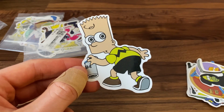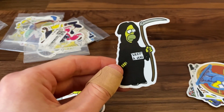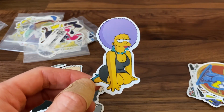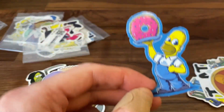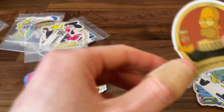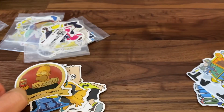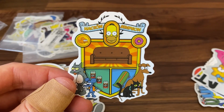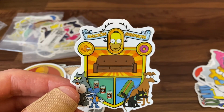Okay, so we have Bart as Charlie Brown. Grim Reaper Homer. Is that Patty or Selma? I always forget. Let's just move on from that. Oh, that's quite nice. A Lard Lad Homer. To beer or not to beer. Oh, like a Simpsons family crest with Spanish on the top? Nation, I don't know.